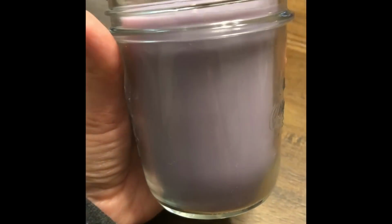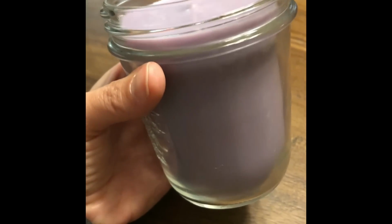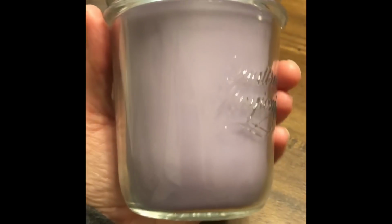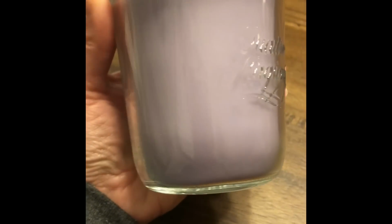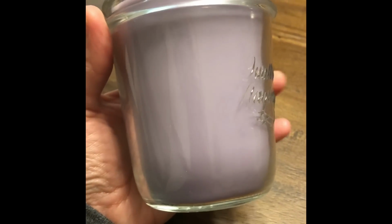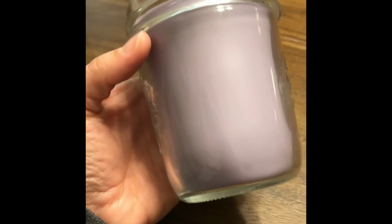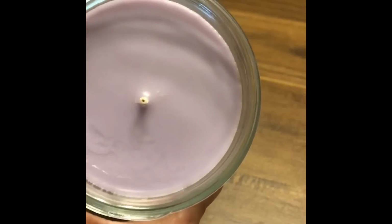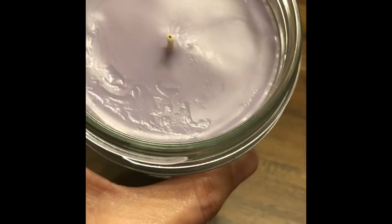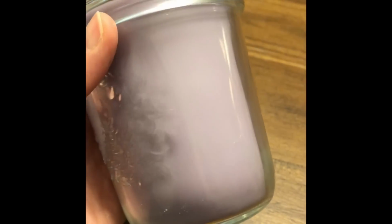Okay, so here's the finished product. As you can see, it has really good glass adhesion. I would definitely recommend pouring it right at the 110 degree mark. Also the top, smooth finish on the top, no caving in at the wick, no cracking. It just looks really good.